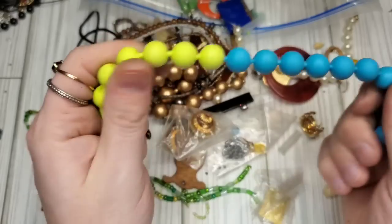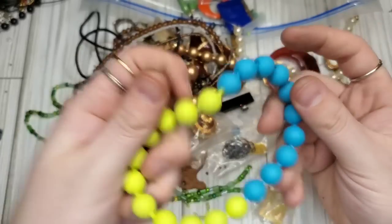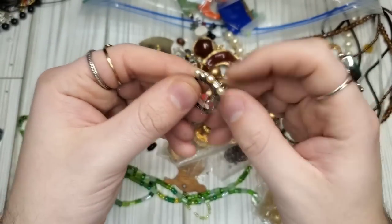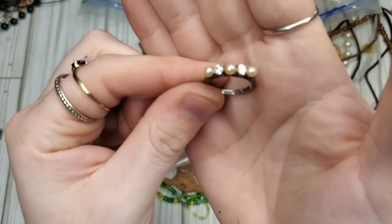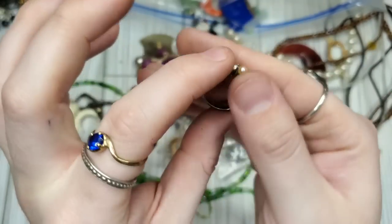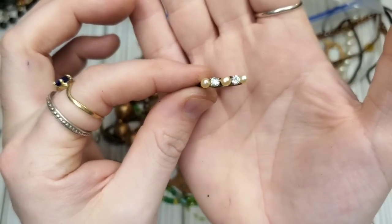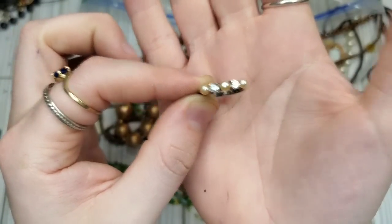We have a, I don't know what this is. It's craft is what it is. Ooh, we have a ring. Let's see, it is Avon 925. We have an Avon 925 ring. Really nice. It is extremely tarnished. Nice. It's like a faux pearl and CZ ring. That's really nice. Awesome.